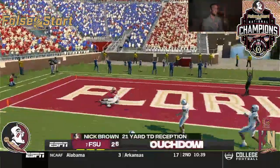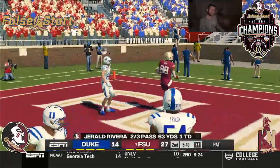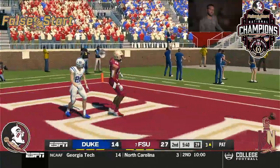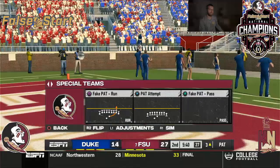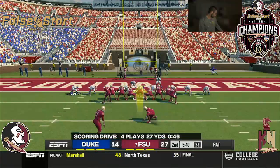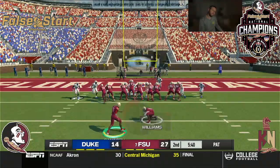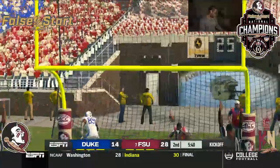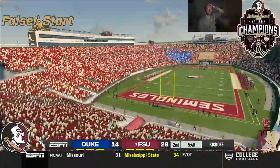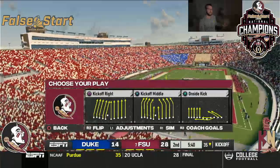To the end zone, touchdown. So now he's tied at the top of the team's receiving touchdown list. He's caught touchdowns in just about every conceivable way. But I'm sure having the record to himself would be even more important. He splits the uprights with the extra point. A short 3-play, 30-yard drive, and it results in a touchdown. So our score, 28-14.